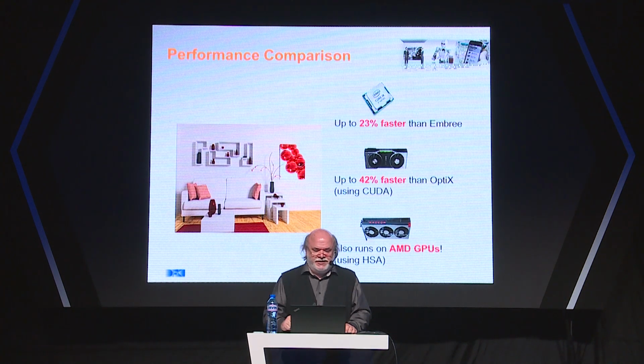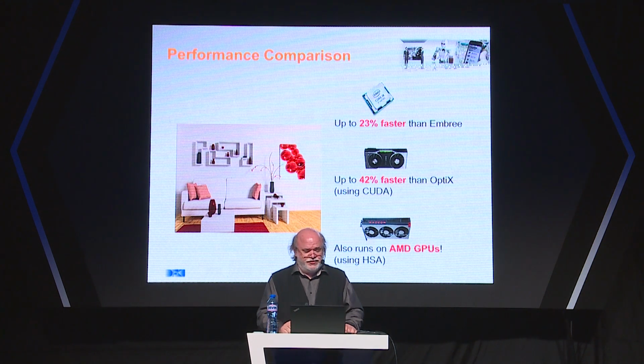Now, what are the results of that? And that's where it becomes really interesting. On the CPU, we're actually beating Embree by 23%, right? And Embree is highly, highly optimized.